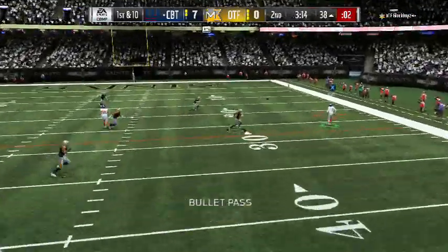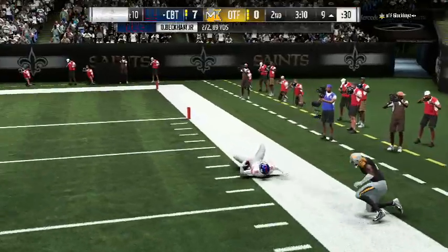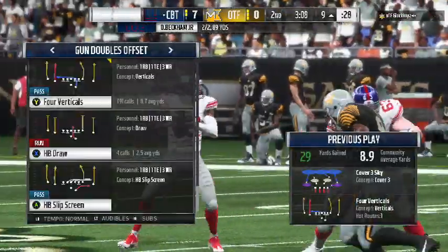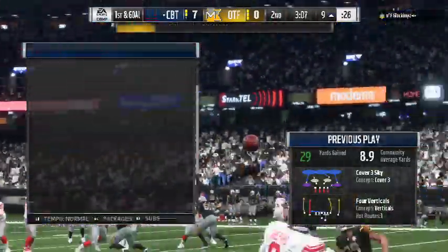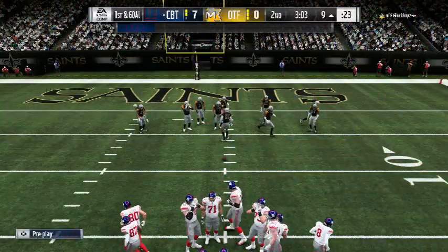They'll come out throwing here to start the drive. Oh, he's got a man wide open, complete. And they move this all the way down to the 9. He got 29 yards that time.